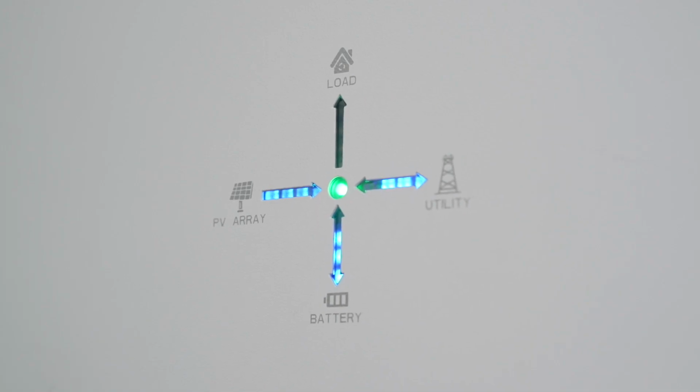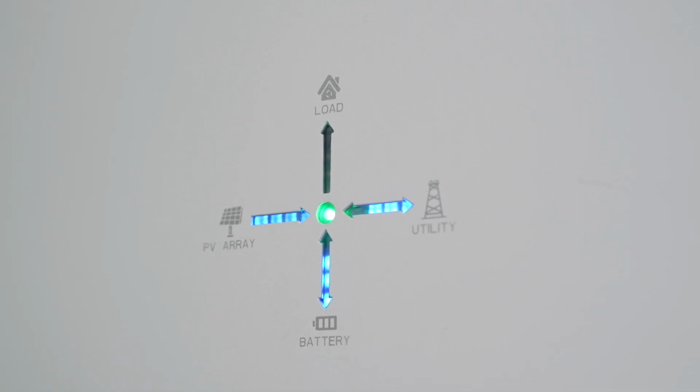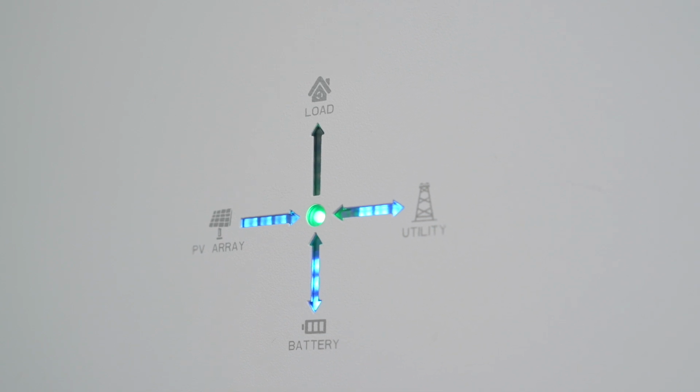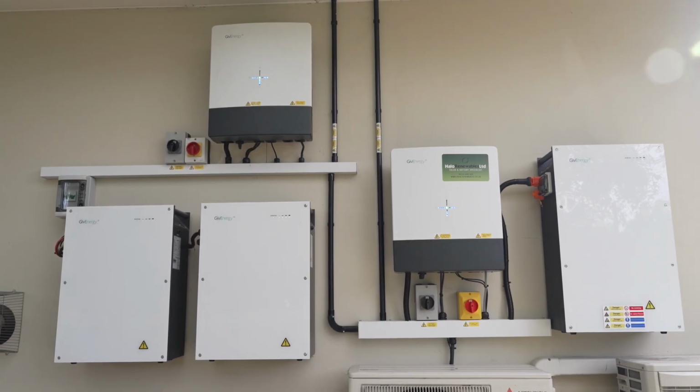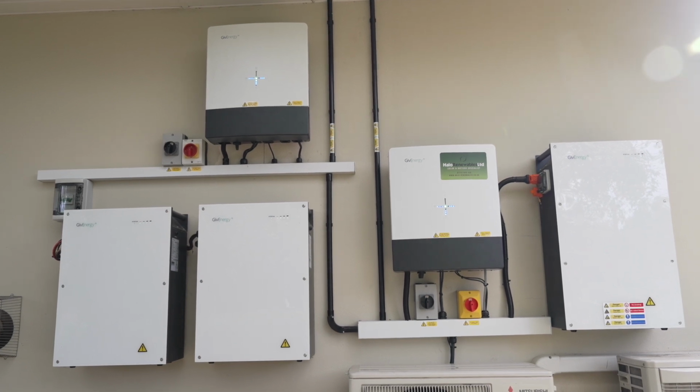Overall, despite these glitches, my new system is amazing. I wouldn't change it for the world. The pros far outweigh the cons, and I'm excited to see how GivEnergy will improve their products, and hopefully they listen. We want a better future from you. With the upgrade from my 7.8 kilowatt to a 13.5 solar system, the impact has been transformative.